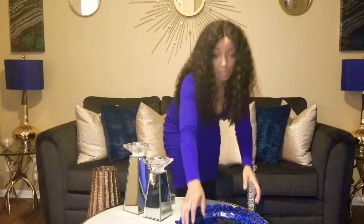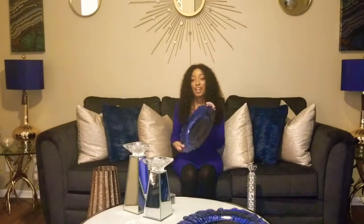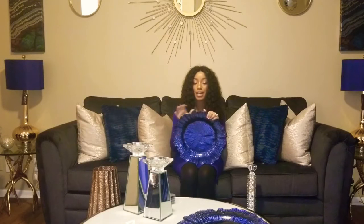Another item, which is the last item, I believe. Yeah. So are the Spruzzo chargers. I don't know how you pronounce these, but I'm in love with these chargers. They are $16.95 a charger. When I got these, I believe they were 20% off. I have 6 of them in the sapphire color.